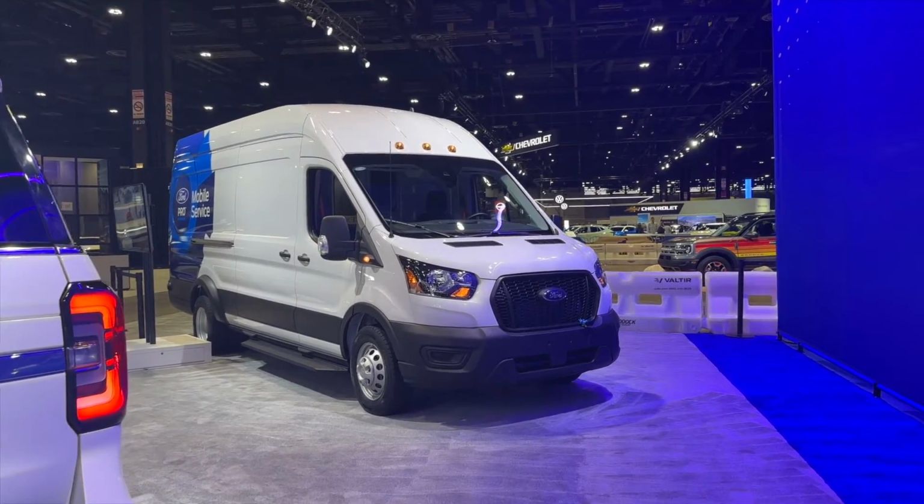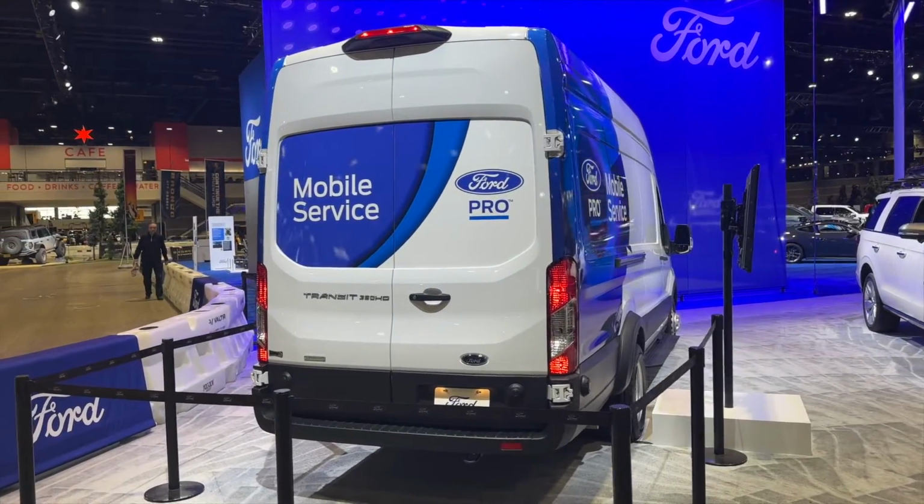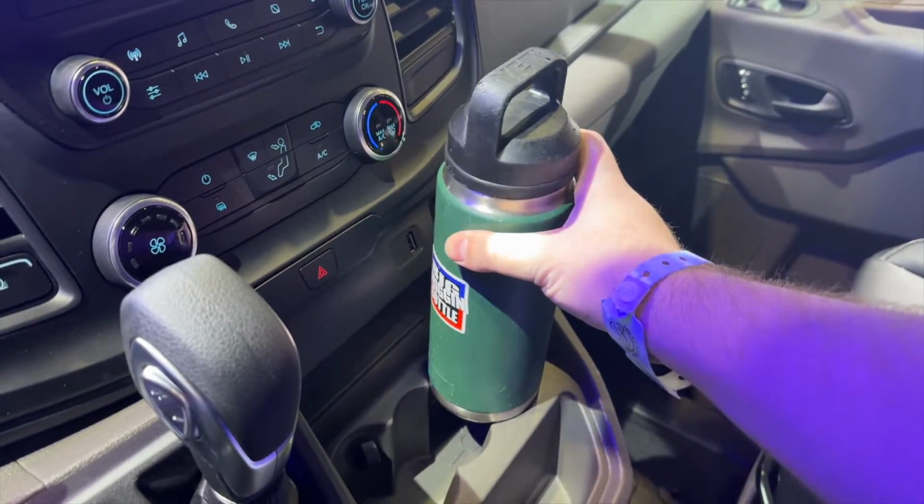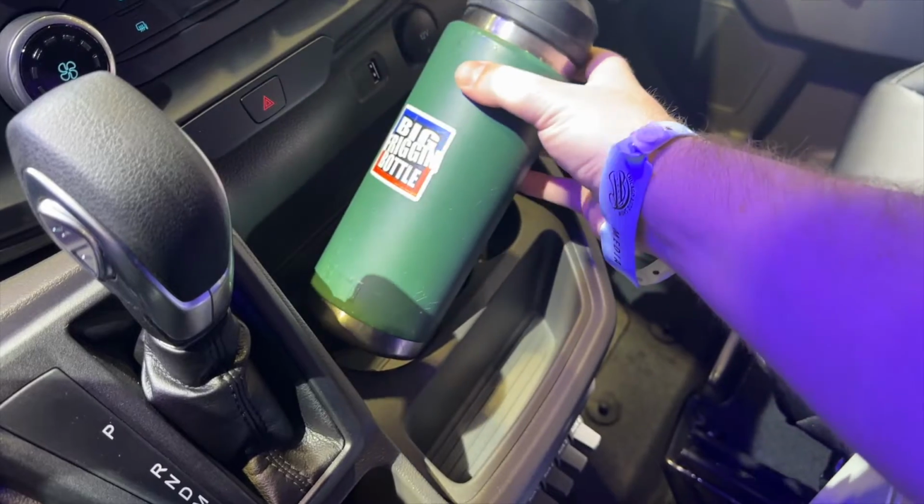This is a Ford Transit. I'm probably one of the only reviewers on YouTube that really loves Ford Transits. And this is the 350. I had high hopes, but unfortunately, you can't bring the big friggin' bottle to the job site.